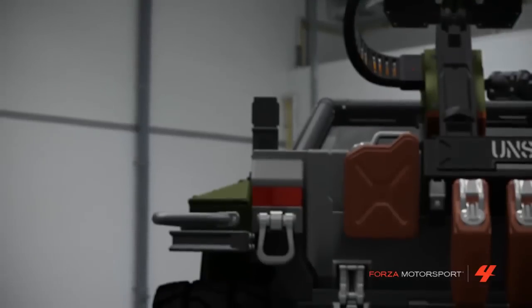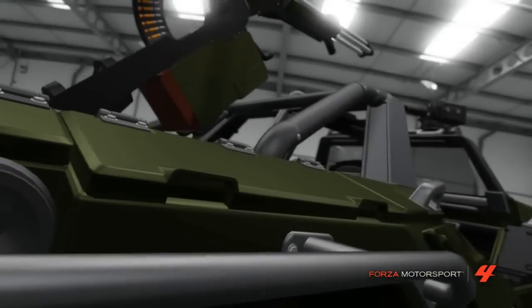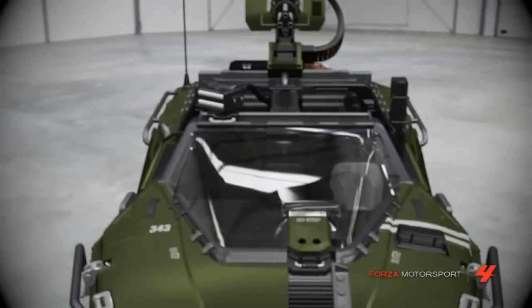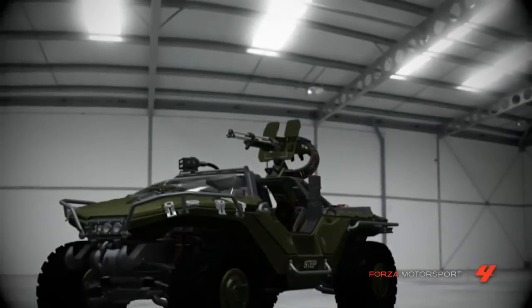Unlike the Porsche, which is vulnerable to disappearing off the road backwards, the Warthog is only vulnerable to Banshee's fuel rod guns and light plasma cannons. So, don't say you haven't been warned.